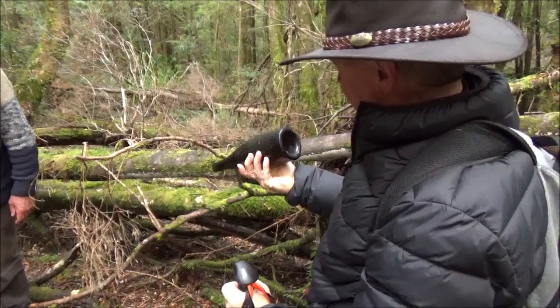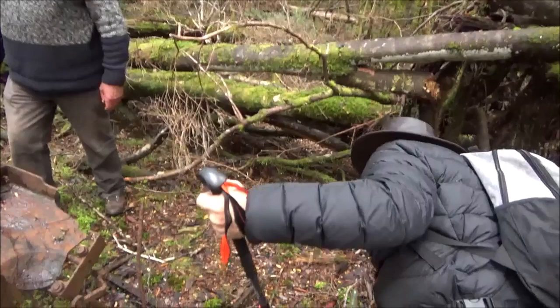That was incredible, wasn't it? I'm still amazed about the platypus down there. You wouldn't have expected that. I wouldn't have thought they were down there at all.